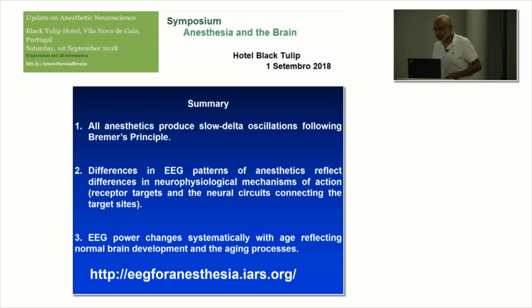So this is what I've told you, that the anesthetics all produce these slow delta oscillations by Bearnaise principle. The differences in the patterns reflect the differences in the neurophysiologic mechanism through which we think they're working. And I've shown you how this EEG power changes systematically with age, reflecting normal brain development and possibly aging. And this is a website which we've just updated, which has pedagogical material covering the things that I've discussed in this lecture. So thank you.